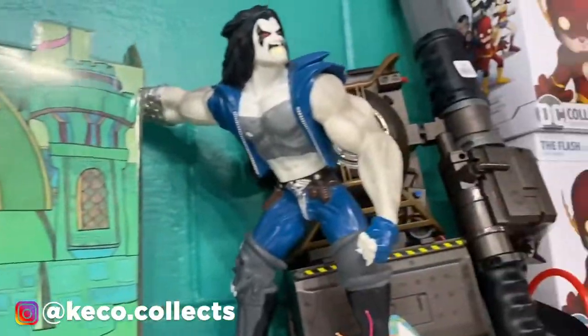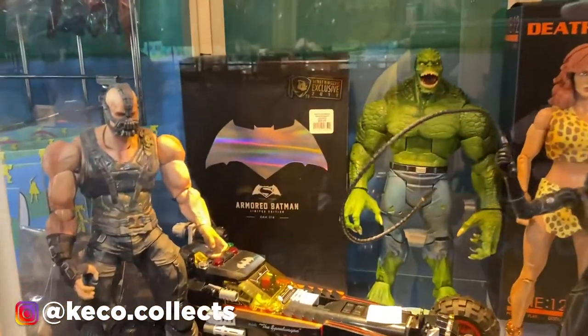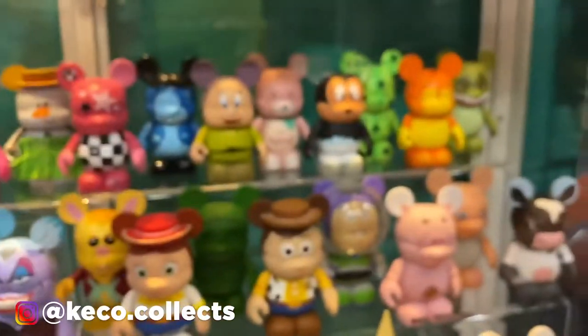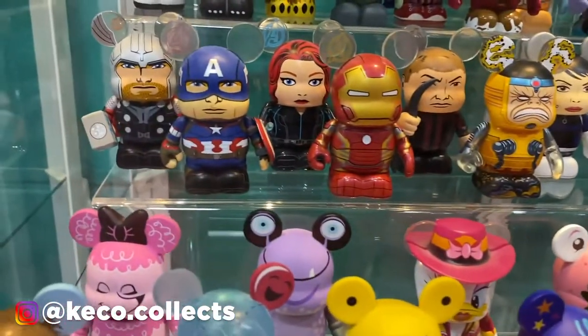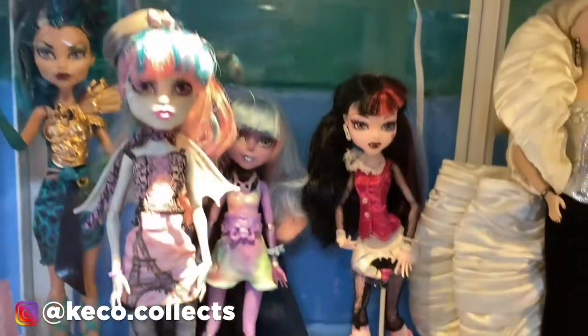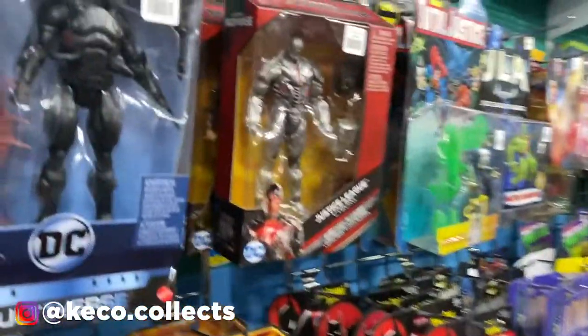So Toy Biz pieces, slide by, I'm sorry. These are pretty cool. Disney Vinyl Mation. I've never heard of them, but they look pretty darn cool. And for all my DC fans out there.